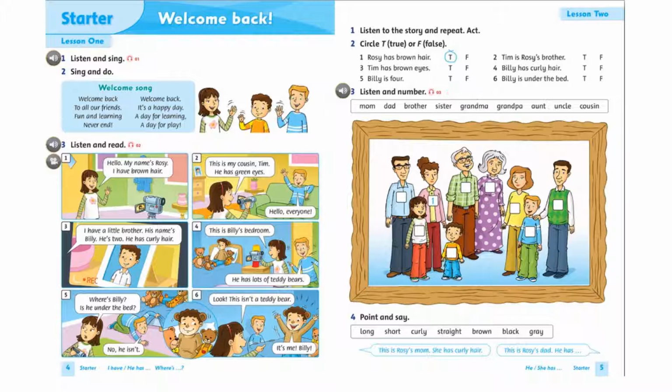4. This is Rosie. She's Billy's sister. She has brown hair. It's straight. 5. This is Rosie's grandma. She has white hair. 6. This is Rosie's grandpa. He has short white hair.